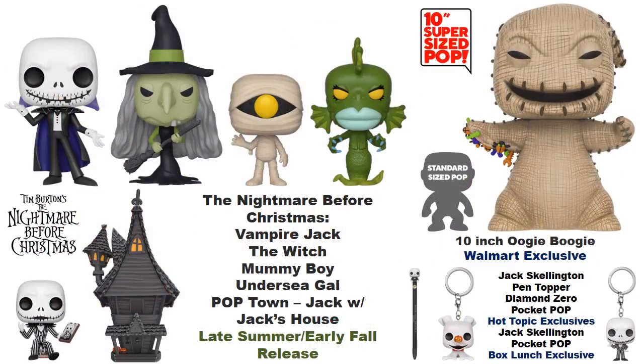Moving along here, focusing on Nightmare Before Christmas, I pretty much shared these previously, but I did say if Funko did an official reveal, then I would come back to these. So I'm going to run through these here quickly, starting off with the standard size Pops. You see that they have Vampire Jack, the Witch, Mummy Boy, and Undersea Gal.